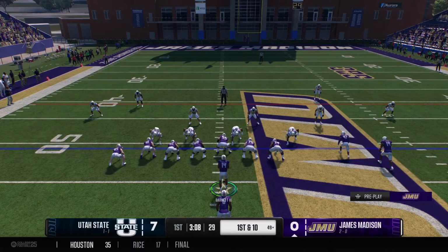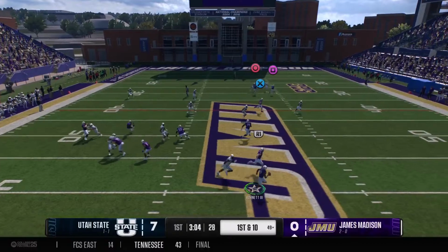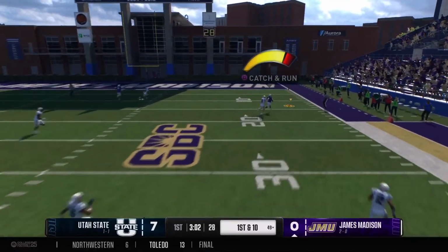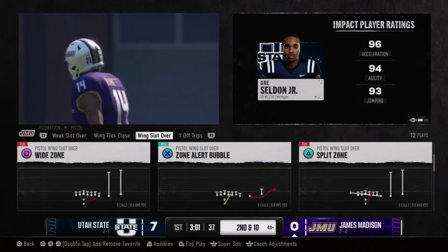Quarterback took his steps, threw it on time. Great route by the receiver. Nice job securing the catch. He's going up top. And the DB forcing the incomplete pass with the deflection.